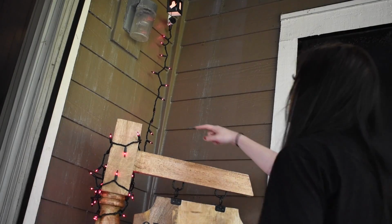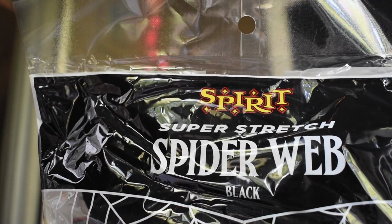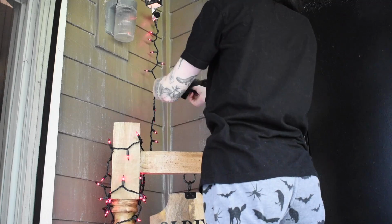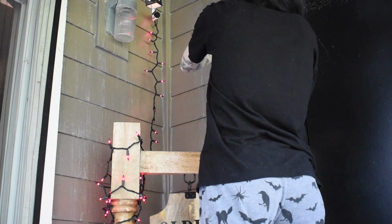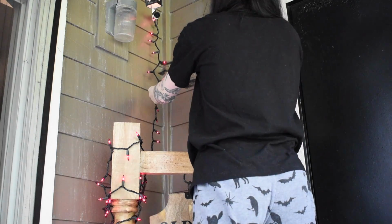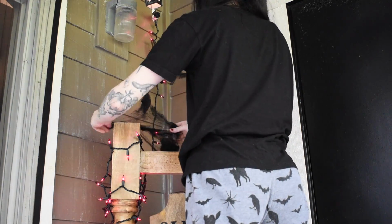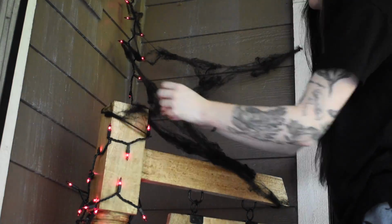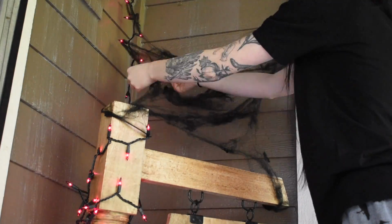Next, we're going to try and figure out these ugly things. We're gonna use this black super stretch spiderweb stuff I got from Spirit Halloween, and this stuff was weird because normally it's pretty easy to stretch the spiderweb stuff, but this was giving me a hell of a lot of trouble. It does eventually work, but it definitely feels different than the normal spider web stuff that you get at like the Dollar Tree. I don't really know why. It felt more oily.